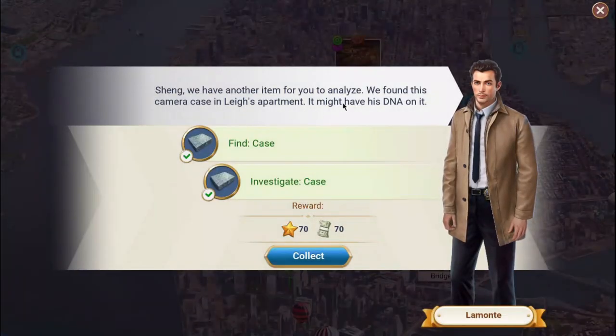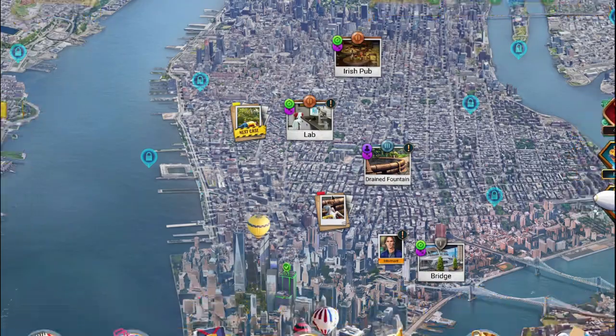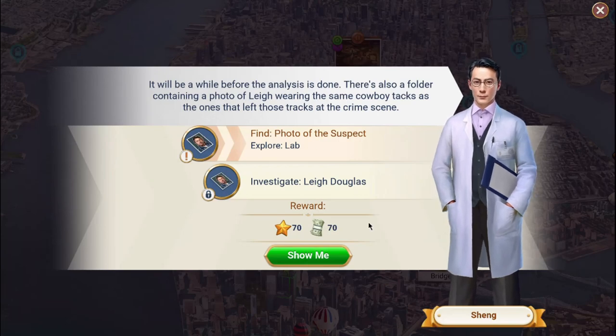Okay, another item for you to analyze. We found the camera case in his apartment. It might have DNA on it. It will be a while before the analysis is done. There's also a folder containing a photo of Lee wearing the same cowboy dress. One on the left of the tree? Okay.